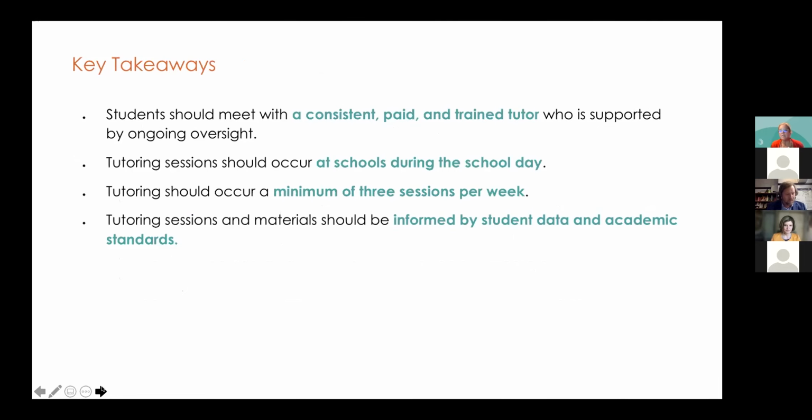And that the tutoring sessions and the materials that they use are really informed by data, so that you understand that you're targeting the right students and that you're also able to monitor and understand and evaluate the program to know that it's actually working.